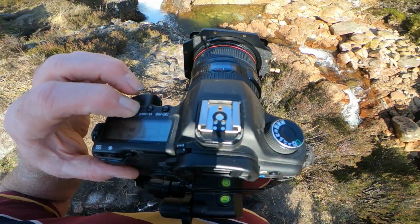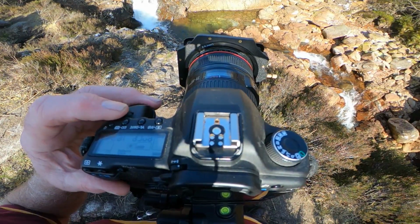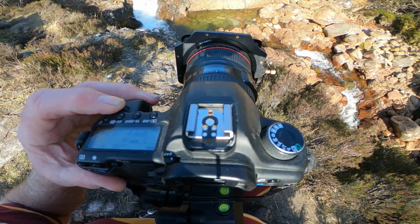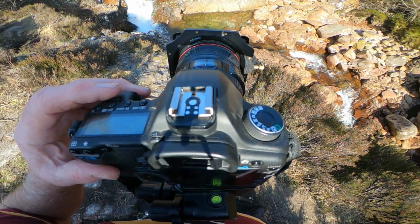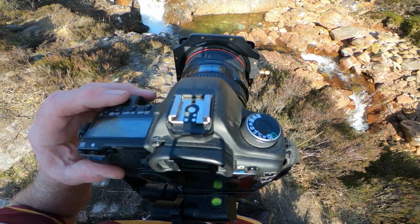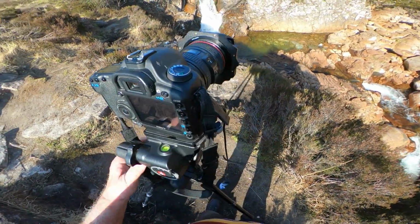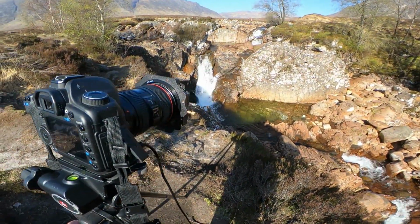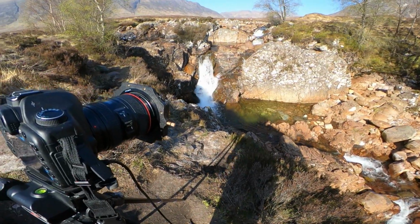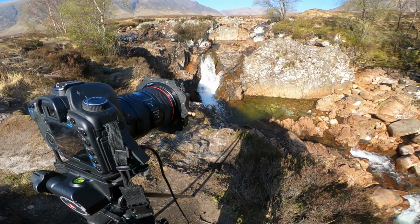Well, we're on 100 ISO at the moment, f16, so we need to drop the shutter speed down to about maybe 30 seconds. It's bright sunlight at the moment, so it's going to overexpose it slightly. To get anything like a minute or 2 minutes or even 3 minutes, you need it a lot darker. But we'll experiment, see how we'll go on.